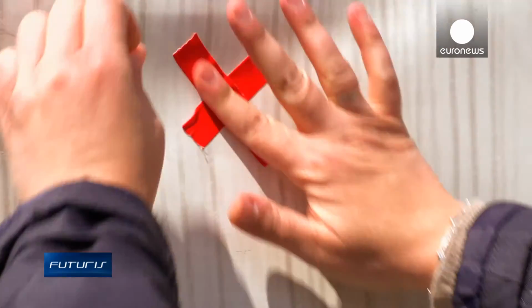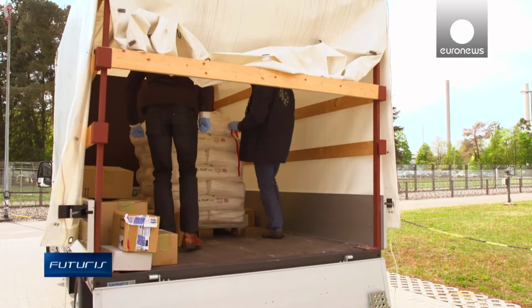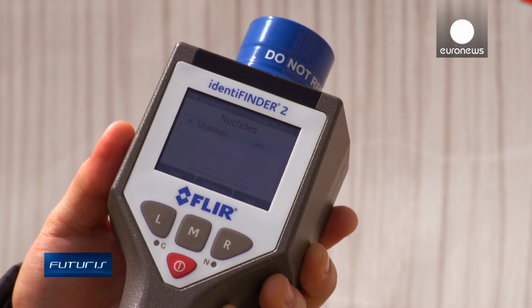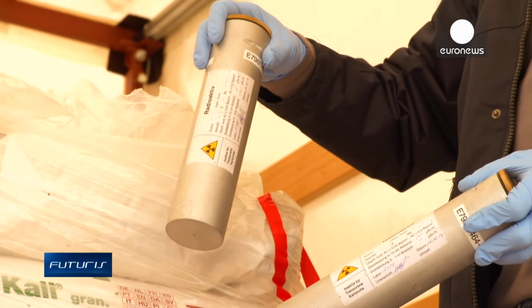Another day at a European border checkpoint, radiation detectors raise the alarm. A truck is searched. Now, what could be the reason why someone would conceal military-grade uranium in the bags of naturally radioactive fertilizer?